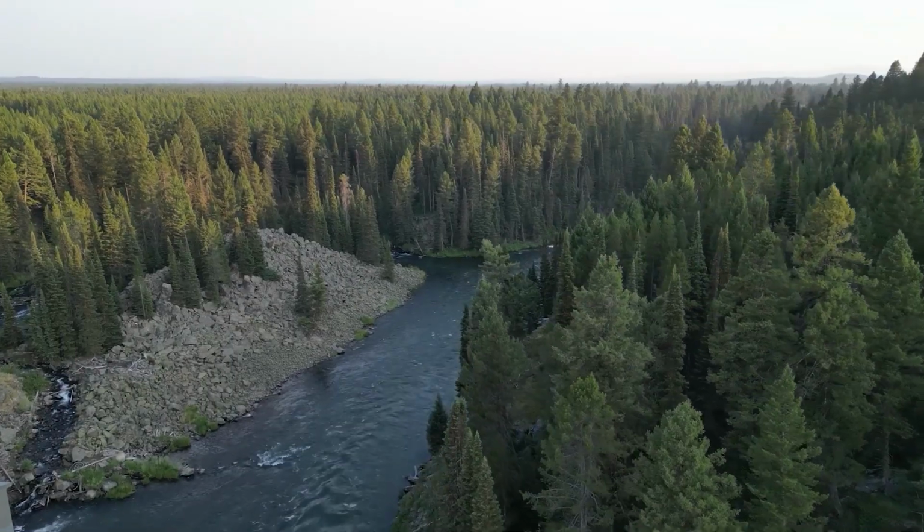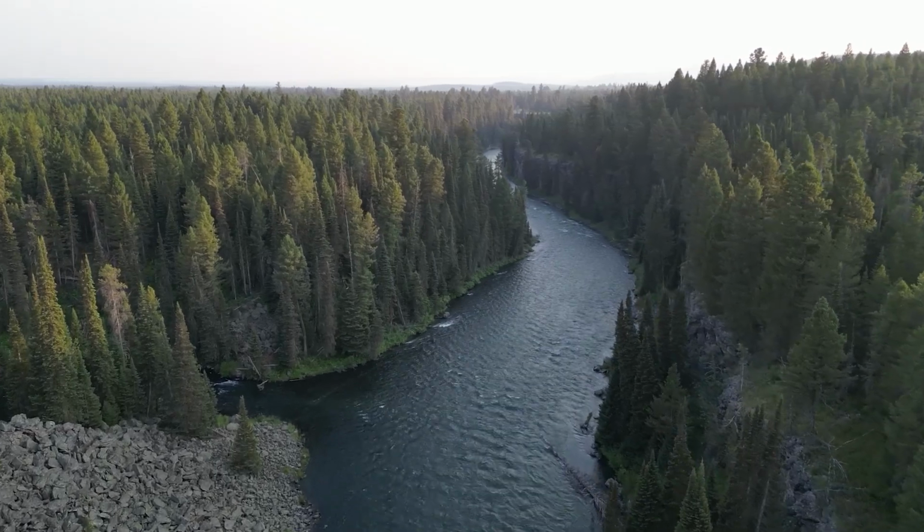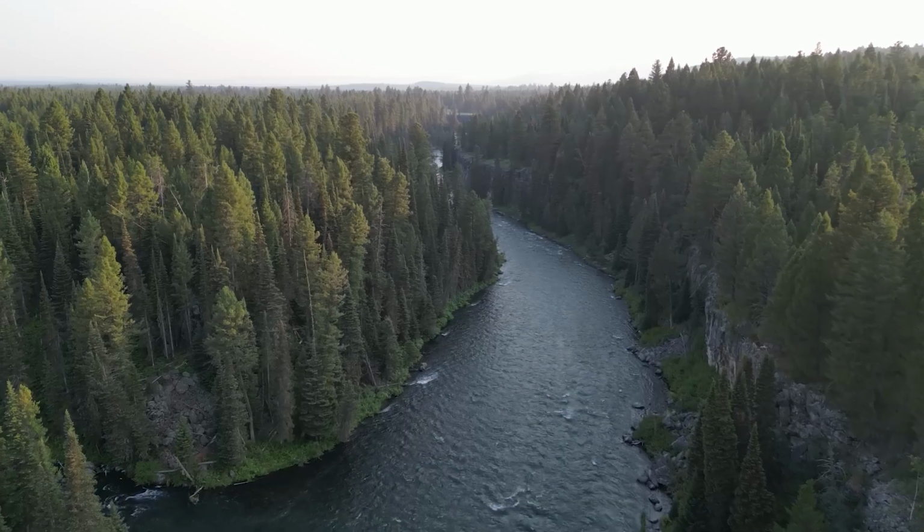This is where it connects into Box Canyon. But Buffalo River is calm, it's serene, it's peaceful. You can paddleboard with no life jacket, no problems at all. Obviously, don't quote me on that, because if you die, then your liability is on me.